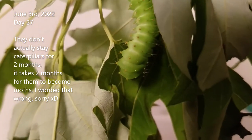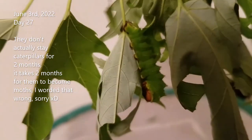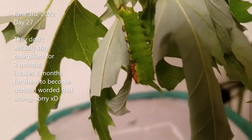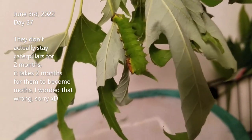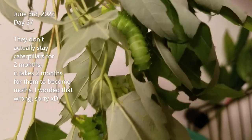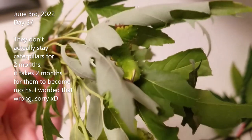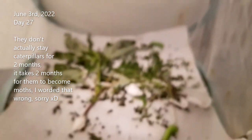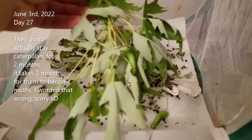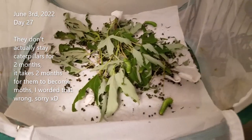But yeah, these guys are super cool. Very big caterpillars. And they're not even close to being done growing. These guys are going to get really large. So they, when I was reading, go 2 months as caterpillars before pupating into Polyphemus moths. So that's just some of the caterpillars there. So we're going to go ahead and lay these guys back in here. So anyway, that's the little update.